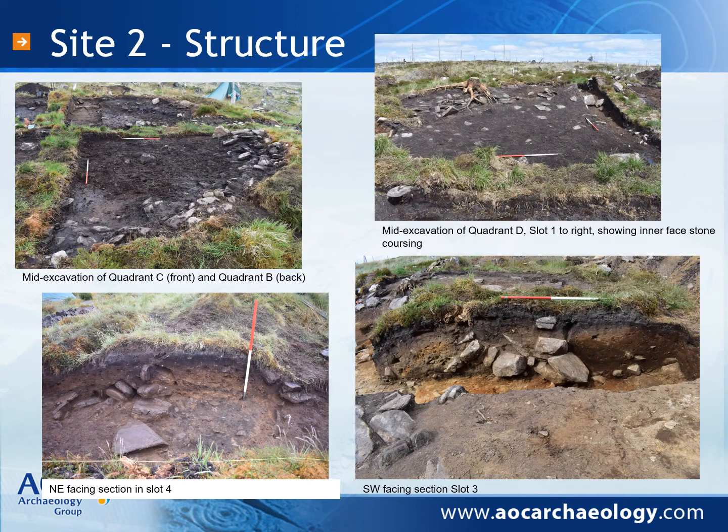The structure itself was composed principally of turf, unlike structure 1, although it was stone lined on the inner face, presumably to create some strength. There were indications that it had been stone lined on the outer face, but this was less clear. The inner face of the wall on the northwestern edge survived to several courses of stonework high, held in place by the large tree trunk that you can see there.